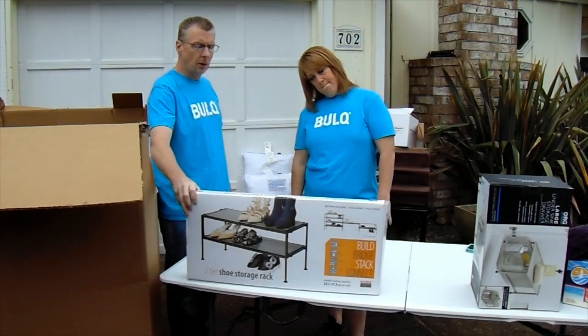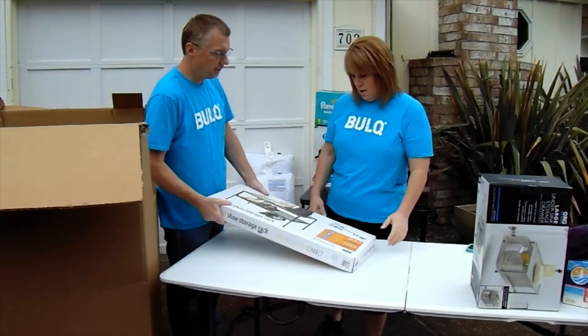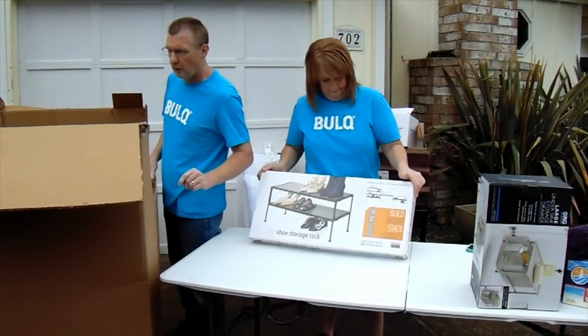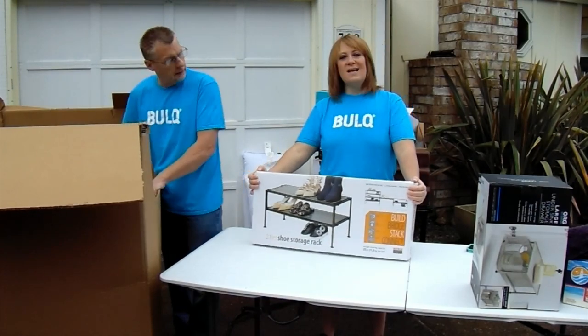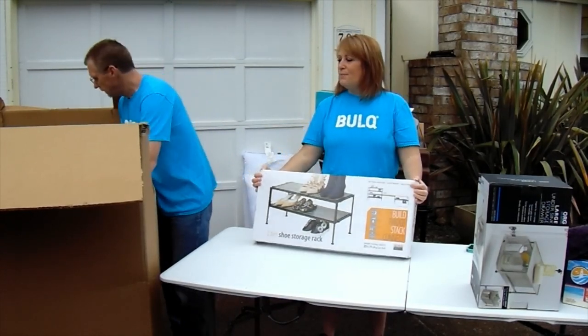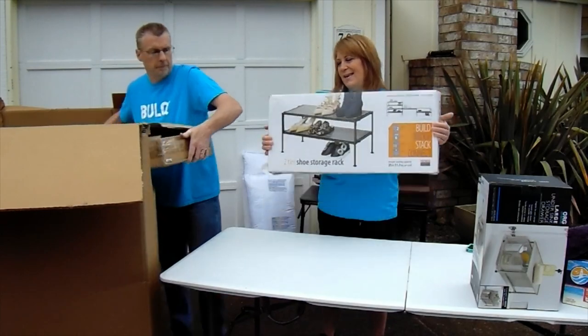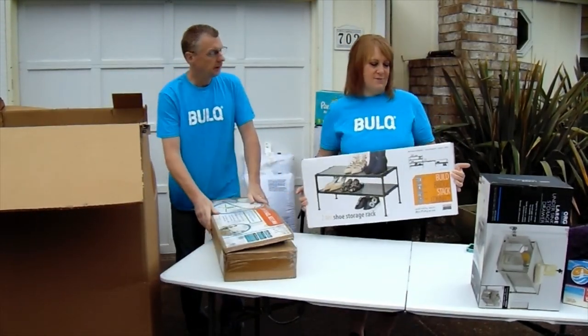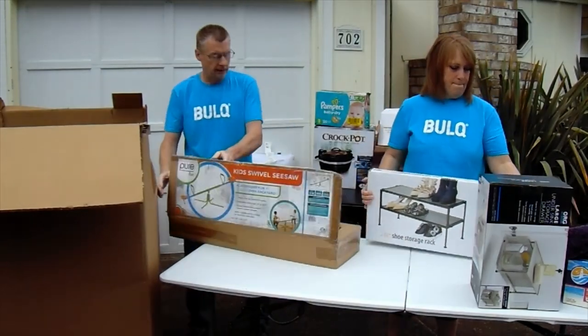Two-tier shoe organizer rack. Oh, that's a hard one. That's nice. Appears to be brand new. I've had that same one before that was used. I think that'll sell really well. Let's see how well we're going to do out of this, because we've got to get like $13 out of it.